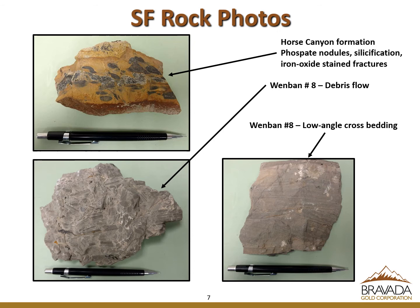One of the possible reasons that this property hadn't received a great deal of interest previously is because the government mapping had misidentified the rocks on the surface. The Horse Canyon primarily covers most of the ground and actually does look a little bit like the upper plate. However, we have very strong evidence of this being actually the Horse Canyon Formation.